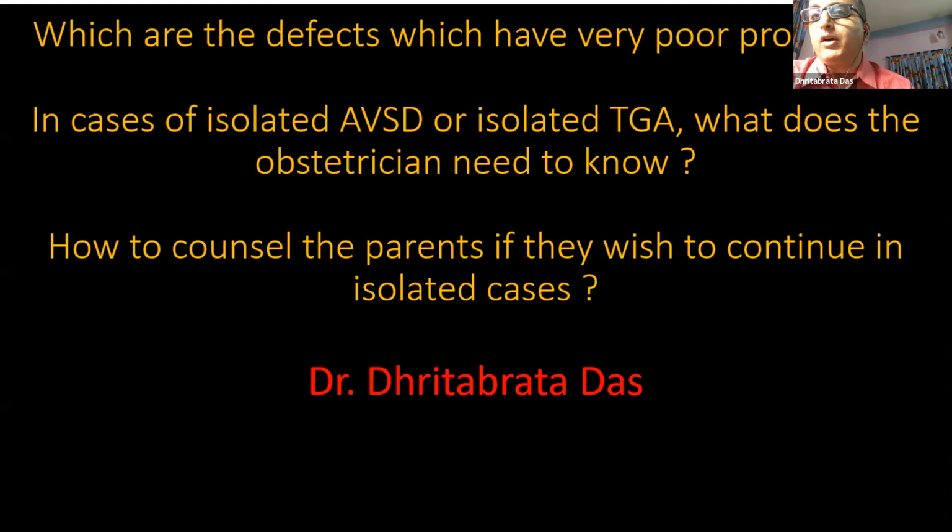And for the follow-up in these isolated cases, I would like to emphasize that these abnormalities are evolving and sometimes they can worsen. Most of them will not improve, but they can worsen. That's the reason we need to closely follow them up till the baby is delivered. Okay, thank you. Thanks a lot, sir.